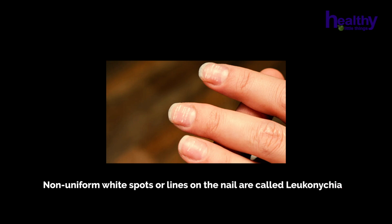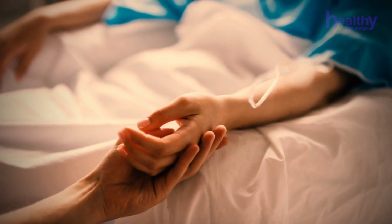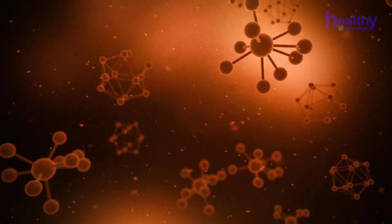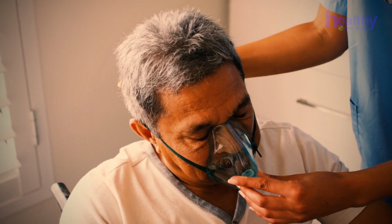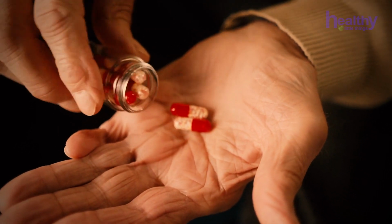Non-uniform white spots or lines on the nail are called leukonychia. It typically results from minor injuries and poses no harm in individuals with good health. However, it can occasionally signify poor health or a lack of certain nutrients. It can be related to infectious diseases, metabolic disorders, systemic illnesses, or specific medications.